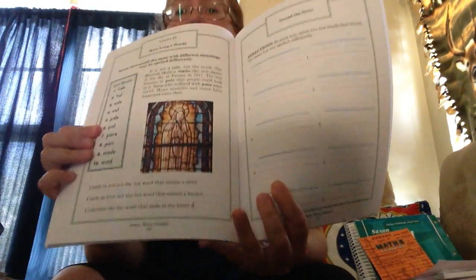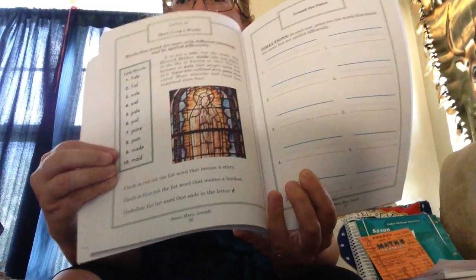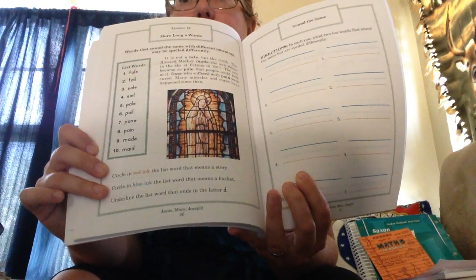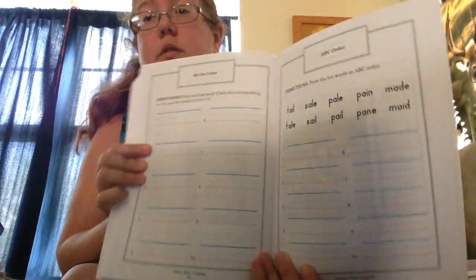It's very simplistic. He gets 10 words. He has to do a little bit with blue and red. A word that means a story, and this one's a word that means a bucket, and then there's underline the words that end in the letter D, and then he has to write the words. And then ABC order, and then the words by color. So he has to circle the consonants and the vowels.